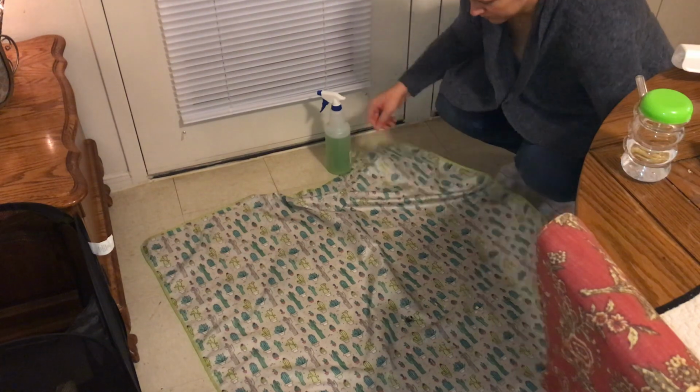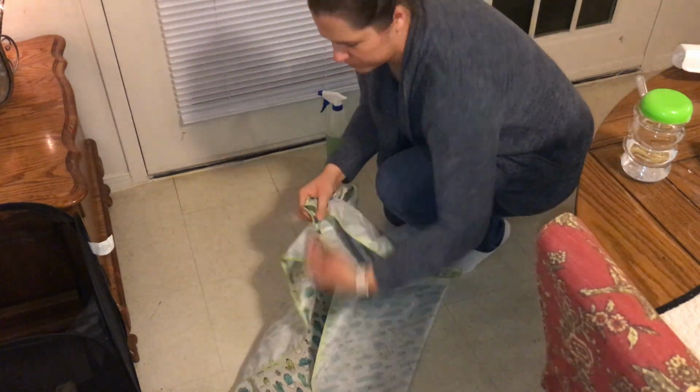This mat was gifted to us by a dear friend, and it makes meal cleanup a breeze.